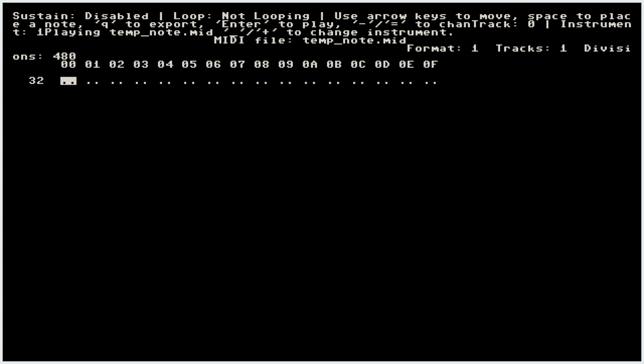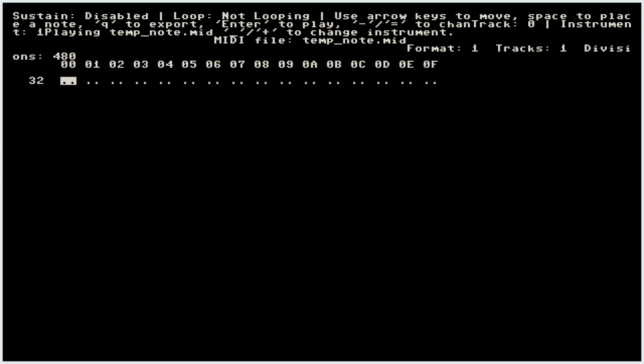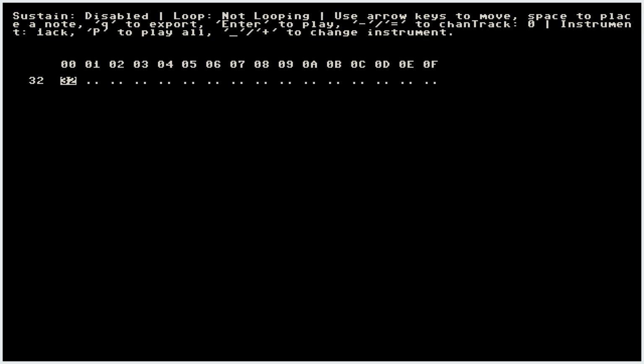Okay, so one thing I probably want to change is that the first note is quite low, and I probably want to start when I open the program to be in the middle of that scale. But other than that, it works. So let's say I like this note, I can place it here, here, here, here, here, here. And now if I want to listen to a preview of this, I can just type the P key.